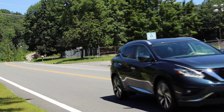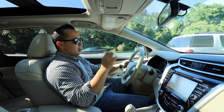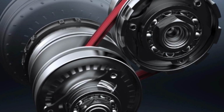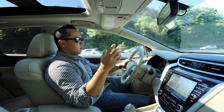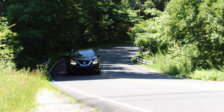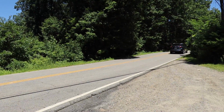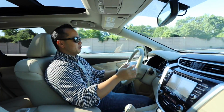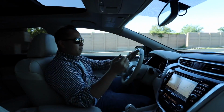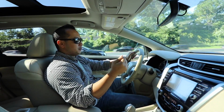The other part of the power equation is, of course, the transmission. This has the Xtronic CVT, just like all the other Nissan cars. Now, if you watched all the other videos, we're not a big fan of the continuously variable transmission because we found it to be slow to respond, and when you step on the gas, all you get is just a loud sound and not a lot of movement. When the CVT is attached to this torquey motor, it makes it a much more livable transmission while still giving you that efficiency.